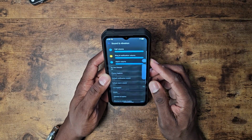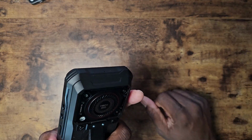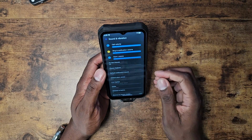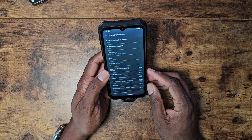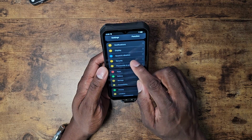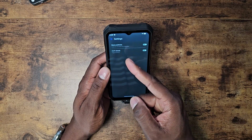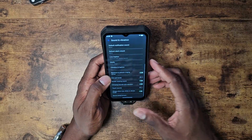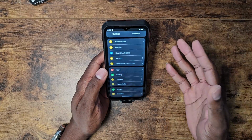I can tell you this phone is freaking loud, man. Wow. As advertised, you do get 136 decibels. I can guarantee you that thing is freaking loud. Wow. That was one of the main things I wanted to check out, the speaker. It is loud. Wow. That is good. Oh, you got sound enhancements down here. Yeah, you got best loudness. The speaker gets very loud. It's boosted, and then you got hi-fi mode.